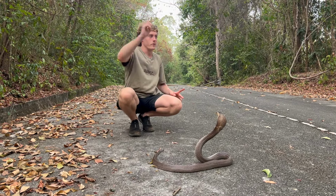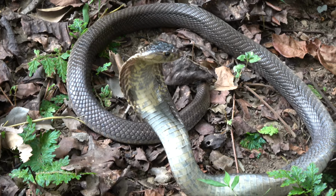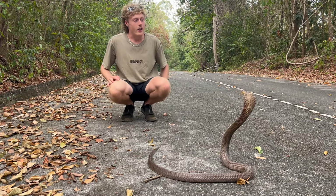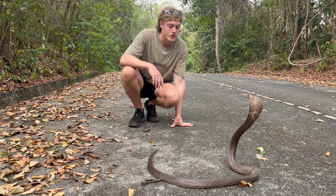And then there's a group down there and there was a group just up there, and in between them, this big cobra's just crossed the road. And he's so cool. This and a king cobra were the top two. And they're not an easy snake to find. They're not an easy snake to target. We've just been putting in the hours lately and it's paid off, which is so sick.